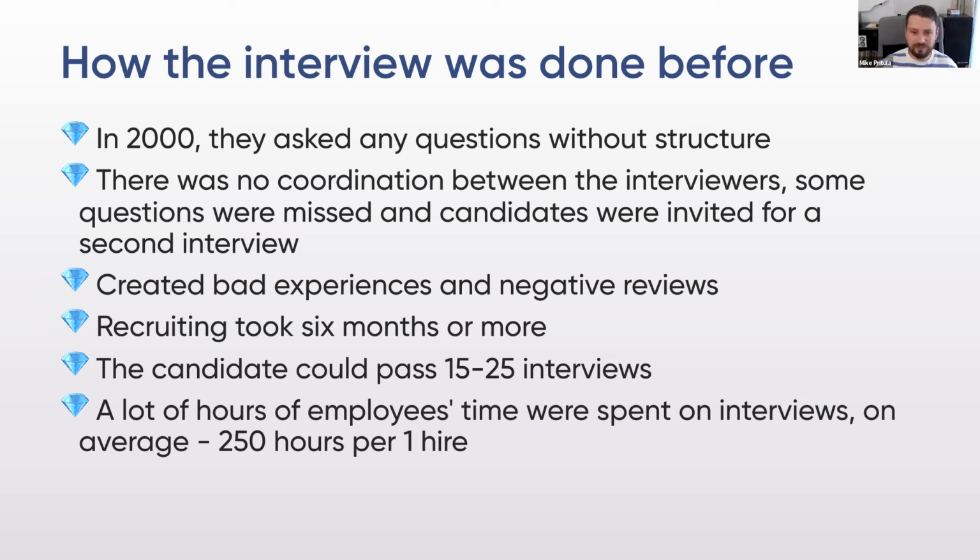A candidate could go through 15 to 25 interviews, and history knows of records of up to 40 interviews. Imagine the patience it takes, and a great many hours of time were spent by the employees involved in the interviews themselves on interviewing and writing reports. It came to 250 hours for one hire. That's how much effort they put into it.